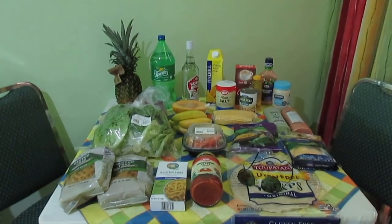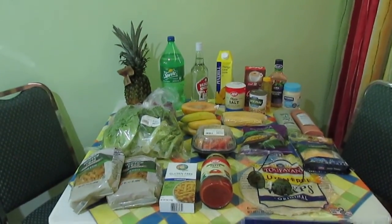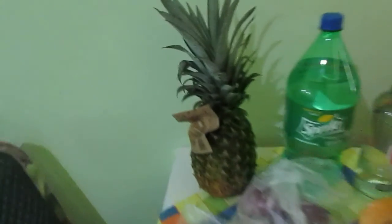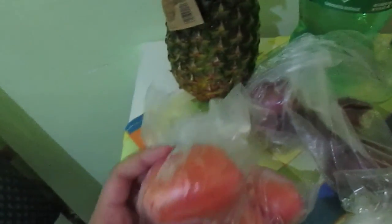Okay, I actually got a ton of good stuff, but it was so expensive in the supermarket we went to, so I kind of had to try and limit what I was going to buy. But this is a quick overview. So I got a ton of fruit and veg, including a pineapple. I got some of these huge tomatoes, which I'm so excited about.